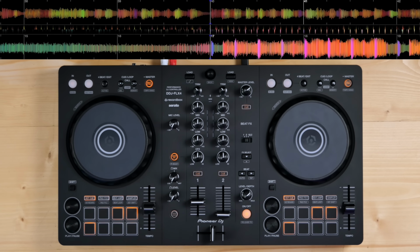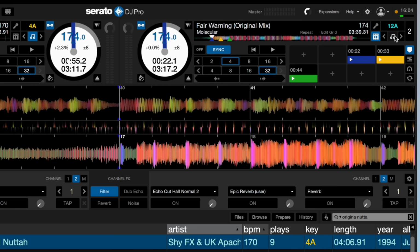Now there's one more thing that we need to do before we actually perform this mix, and that is to sync the keys. You can see the key of the track on the left deck is in 4A, and the key of the track on the right deck is in 12A. But if you press this icon right here inside Serato, it will actually sync the keys of both tracks. So you can see that it's changed the key of the track on the right deck to 5A by bringing it down 1 semitone.